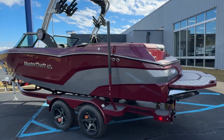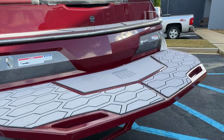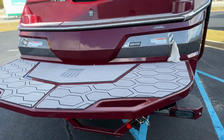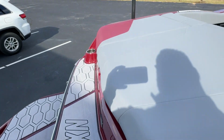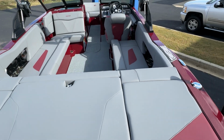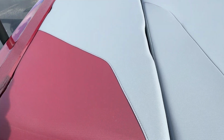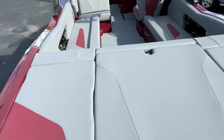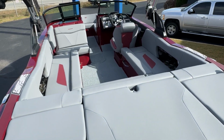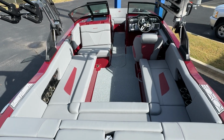Good profile shot. Of course, it has the fiberglass swim platform on it, and the gray SeaDeck back. Climb aboard here. See the interior again. It has a Pro Tour Red cool fill, or the flint cool fill, and Decadence flooring in gray.